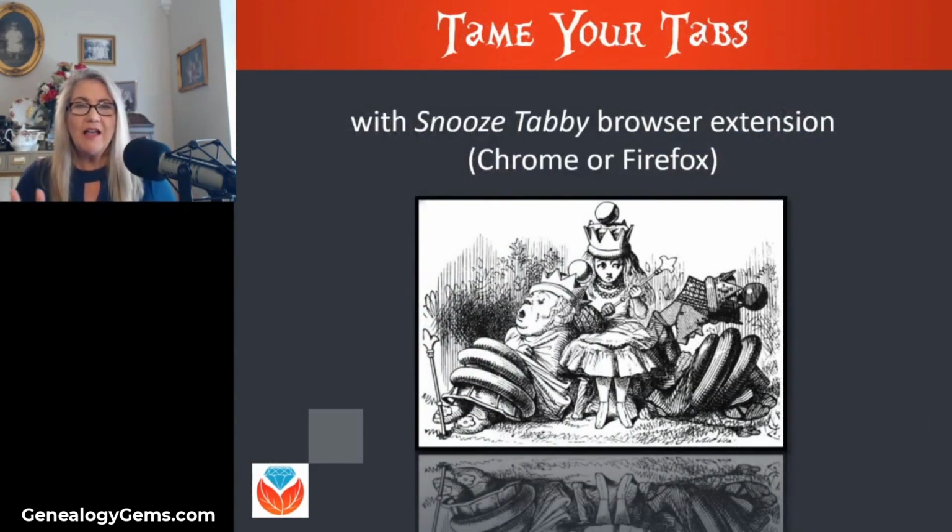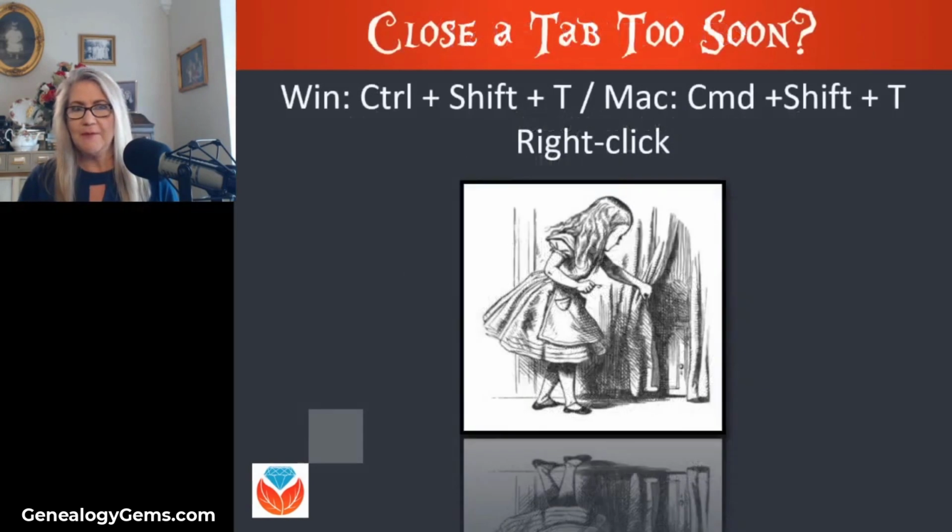So let's talk about your computing environment. You're on your laptop or your desktop and you're in your web browser. And we talked earlier in a previous episode, I think it was the first episode, about the fact that you could use Snooze Tabby. I hope you guys are using that. Put in the comments if you're using Snooze Tabby, if you like that. I use it all the time. And of course, you can do that on Chrome and the Firefox web browser. So that's a web extension that you can add.